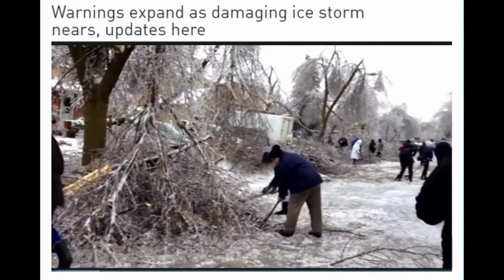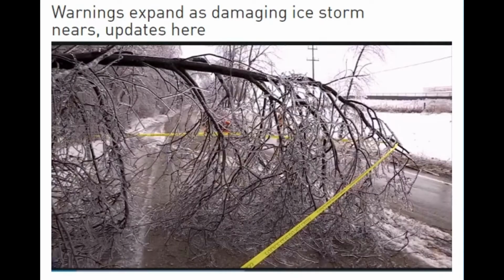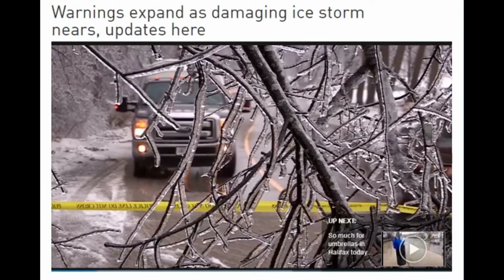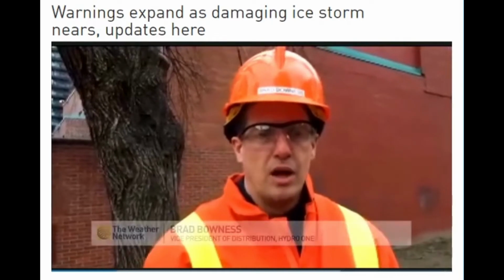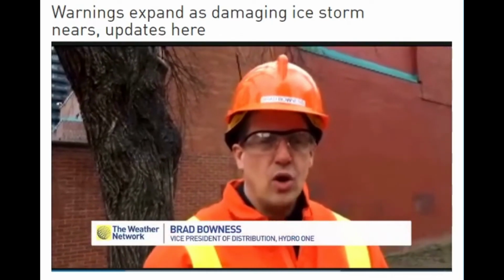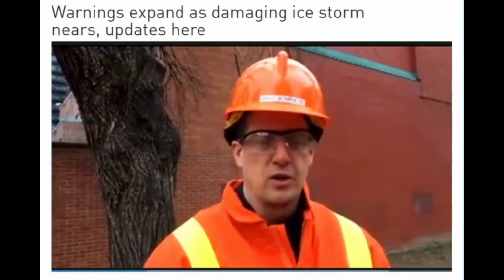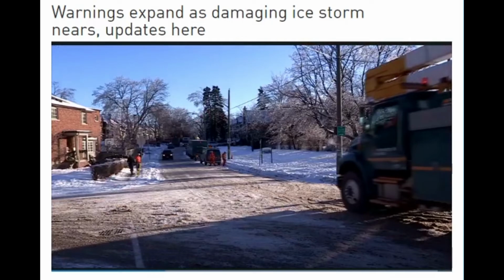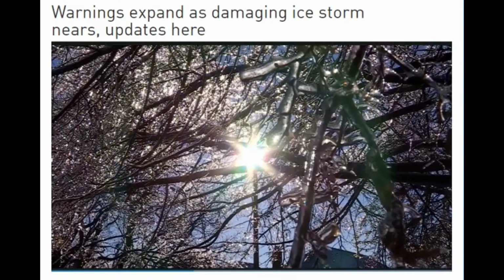Hydro crews are preparing for widespread power outages across southern Ontario as a significant ice storm pushes into the region. One thing that we continue to look at is how we can predict the impact of a storm and the impact on our grid. So we've put some enhanced analytics in place at our grid control center with respect to looking at prior events, looking at the number of outages, looking at the number of customers that are impacted, so that we can determine how many crews we should have on call.